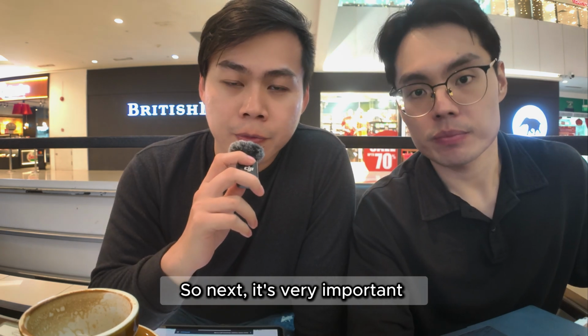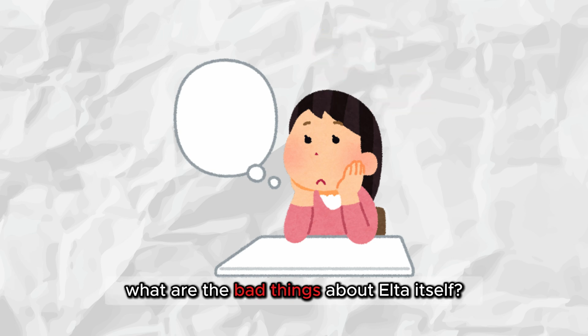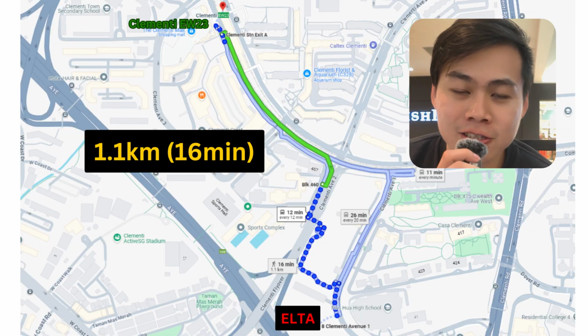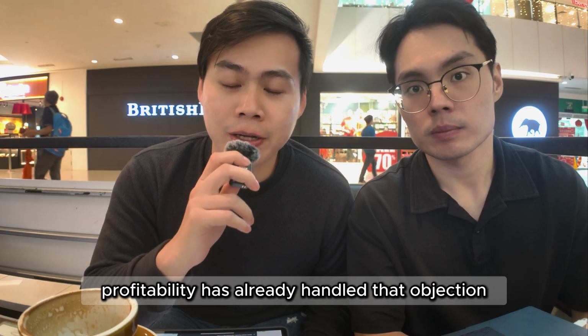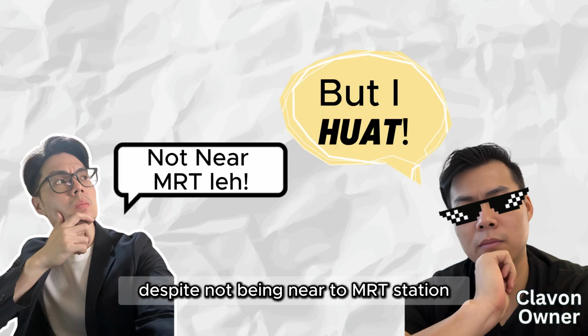So next, it's very important for many people to ask, besides all the good points, what are the bad things about Elta itself? There are a couple of factors for you to consider beyond the prices. First, Elta, just like your Clement Canopy and Clavon, is not very near to an MRT station, and the 2 condos' profitability has already handled that objection for us. They still make a lot of money despite not being near to an MRT station.